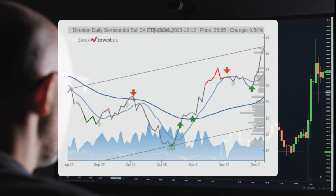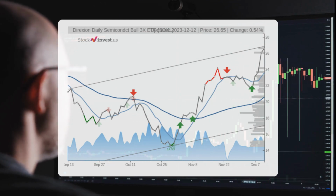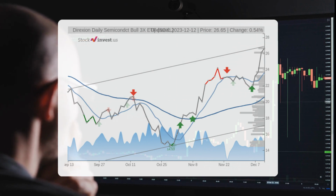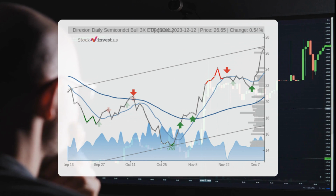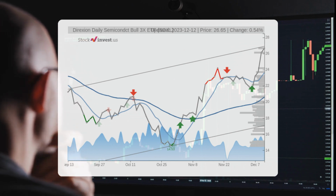In the short term, the ETF is currently in the upper part of a strong rising trend. This presents a potential selling opportunity for short-term traders, as we can expect a reaction towards the lower part of the trend. If the top trend line at $26.89 is broken, it indicates an even stronger rate of rising.